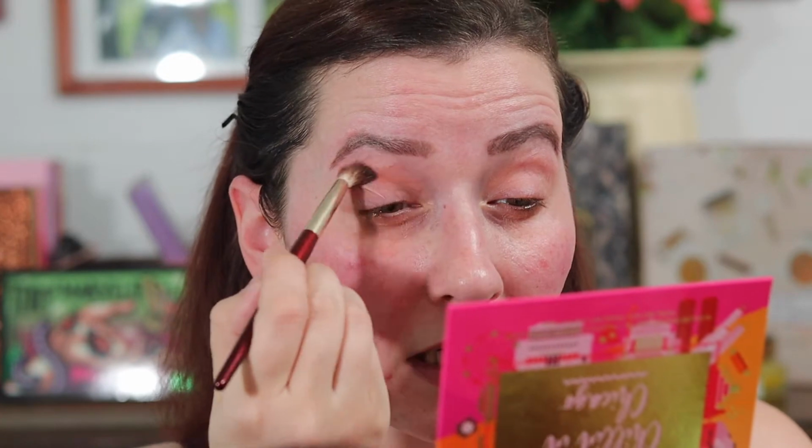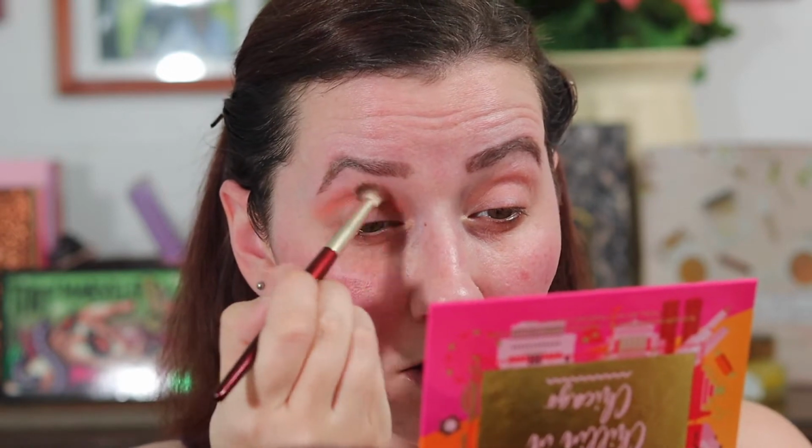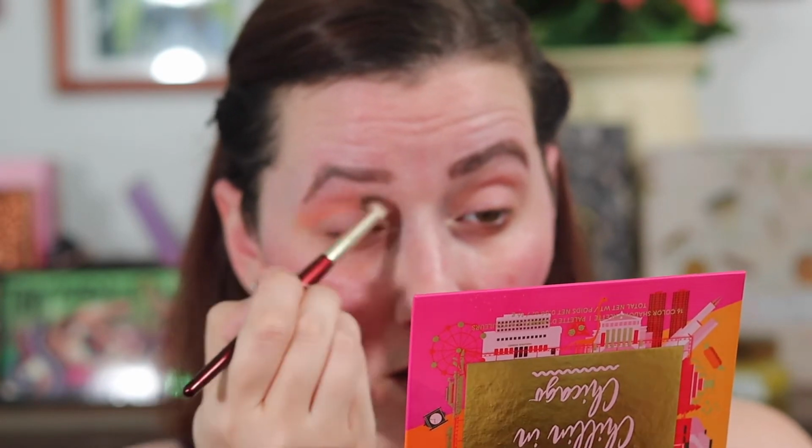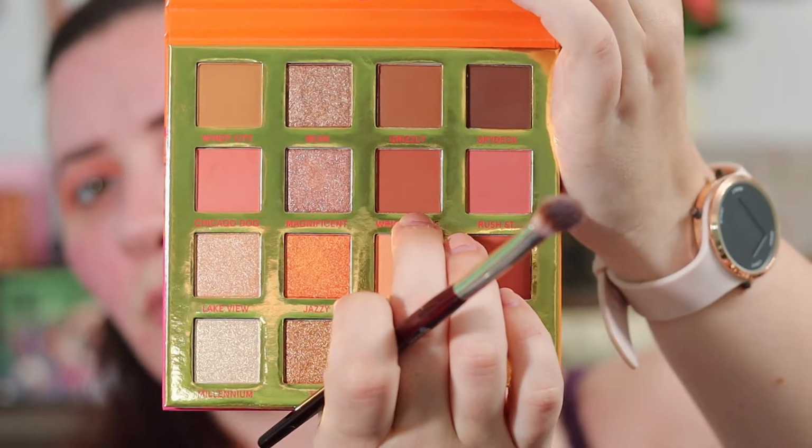Alright, so I'm going to take Chicago Dog right here on a BK Beauty 202, the fluffy but tapered brush. I'm taking that in my crease, just as a transition shade. I'm taking Wrigleyville on a BK Beauty 206, just the flat fluffy brush that I use on my outer corner, and that's where I'm putting it, is the outer corner.